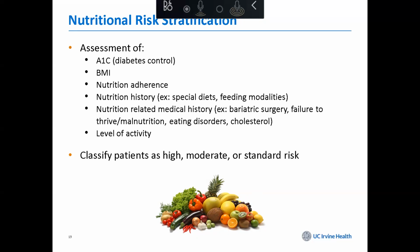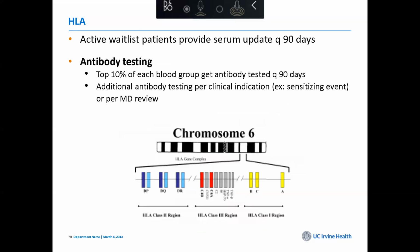And then she also definitely takes into consideration things like a bariatric surgery, if they had difficulties in the past after procedures, malnutrition episodes, or eating disorders, and their cholesterol. She also is very good at encouraging exercise and assessing a patient's activity level. And then she also classifies patients as high, moderate, or standard nutrition risk for transplant.